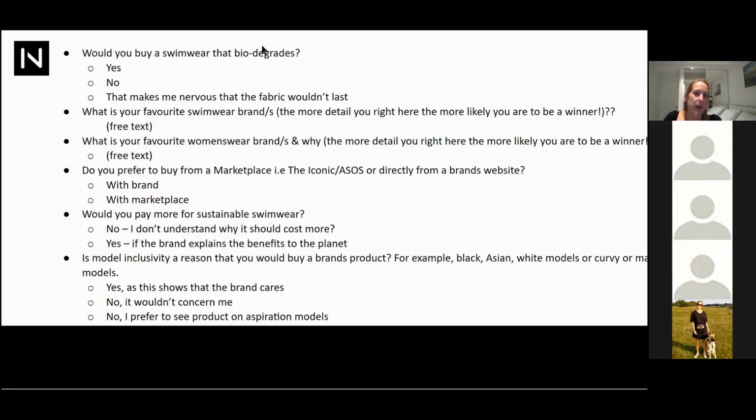So like, would you buy biodegradable swimwear? That's a niche. Is that going to put people off? That's a really great question to ask your audience. Would they actually buy from you or not? Really important. Would they buy off a marketplace, or would they buy directly from a brand?